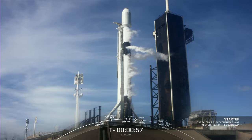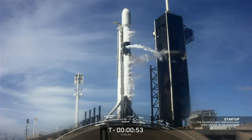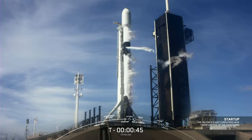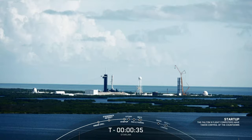Falcon 9 is in startup. Great news with that call out. The flight computers have taken over the launch countdown. We are now awaiting the final call from the launch director. LD, go for launch. And awesome call. We are go for launch. So let's watch as Falcon 9 takes our Starlink satellites out into space.